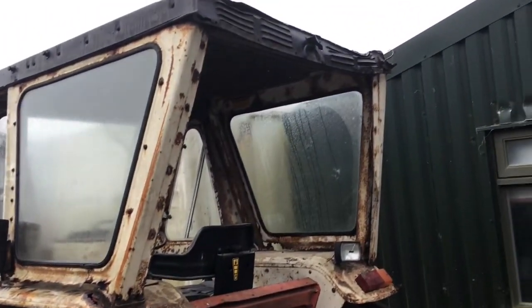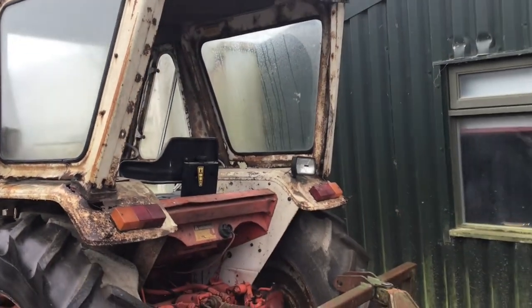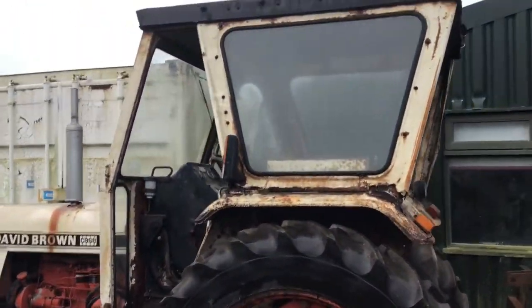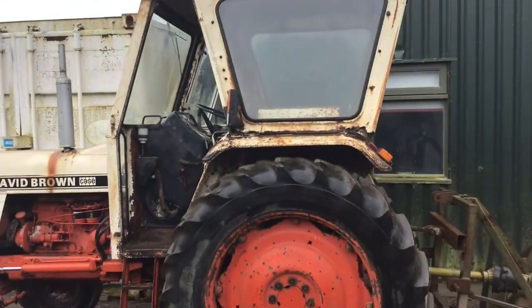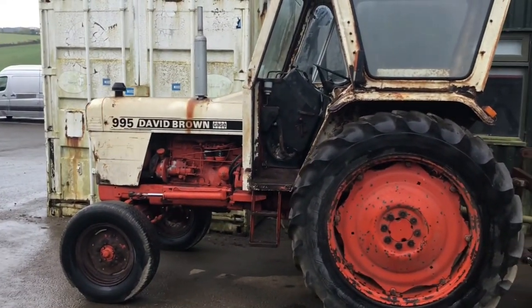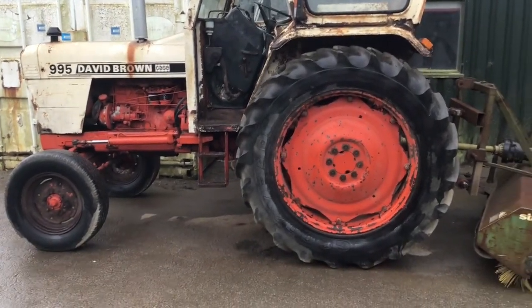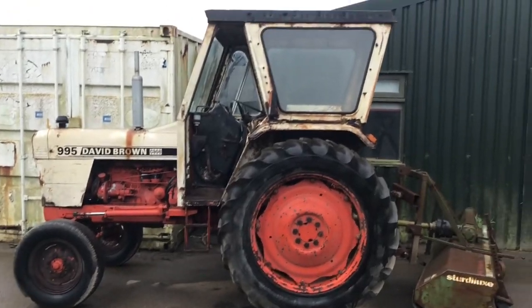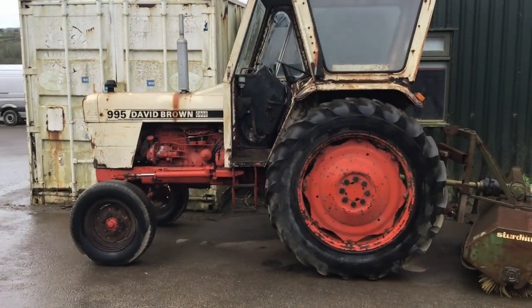So I shall see. This one comes with two brothers, so I've got another 995 coming and a 1210, both with loaders on. They'll be here next week sometime, so somewhere else to show you. I really am going to have to start selling some of these tractors. I'd love to keep them all, but there's a limit.